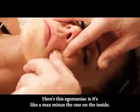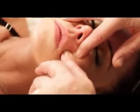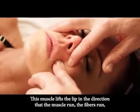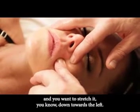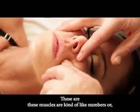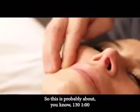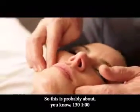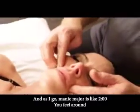Here's the zygomaticus minor. It's the one on the inside. This muscle lifts the lip in the direction that the muscle fibers run, and you want to stretch it down towards the lip. These muscles are kind of like the numbers, or the arms on a clock going around the mouth. So this is probably about 1:30, 1 o'clock, and the zygomaticus major is like 2 o'clock.